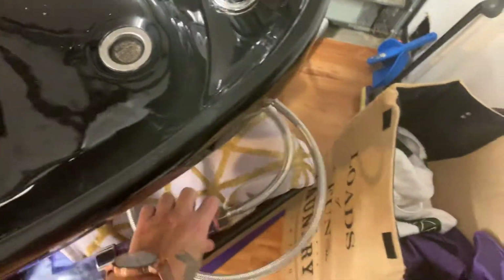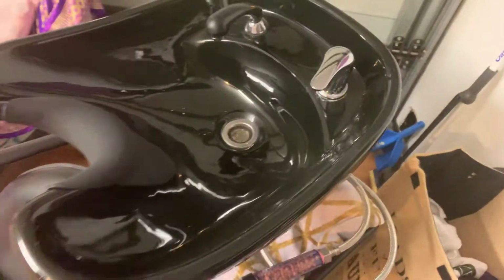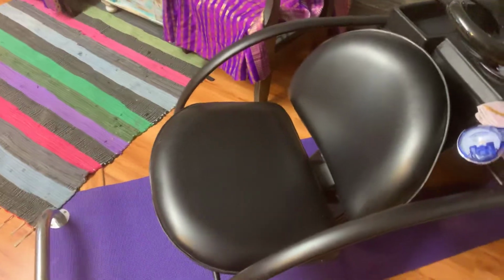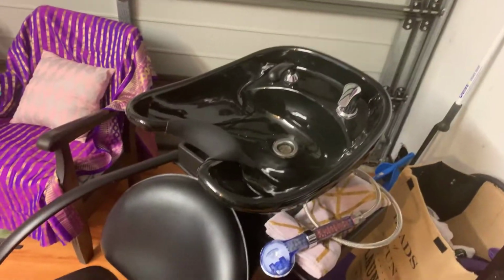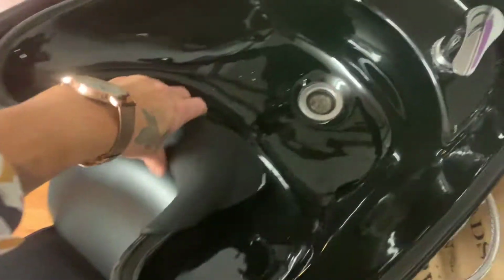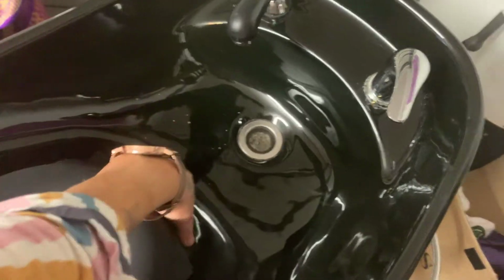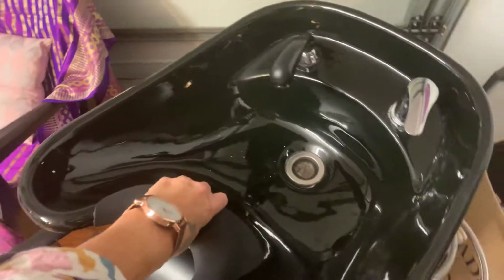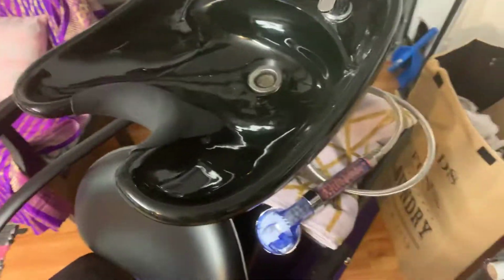I can't wait. I'm just leaving that there for a minute because I am waiting for the new connections to come to install that. But at the moment, it all works and everything, which is great. So that's where I can wash my clients' hair. Got a nice little neck cushion in there. I have looked at ones where there's a head thing that sits in here, which is more comfortable for the client, so I am looking at maybe getting a new one of that as well.